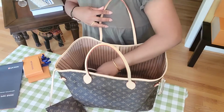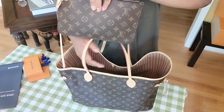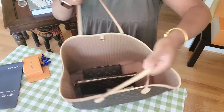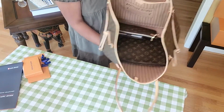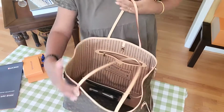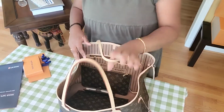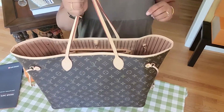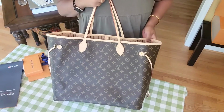And when I go out of the house, before things start happening, I only have these things here. Just these things I was running around with this week. I will give you mod shots in a minute, but it gets very heavy very fast, although the Neverfull is a very light bag.